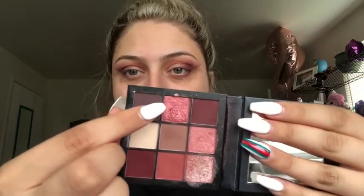All right. Sounds good. All right, now, of course, the moment that we have all been waiting for. The glitter. The glitter. The glitter. What glitter do I want to use, though? I don't know. I love this color right here because it's super pretty. But this one is bright and... I don't know which one to do.